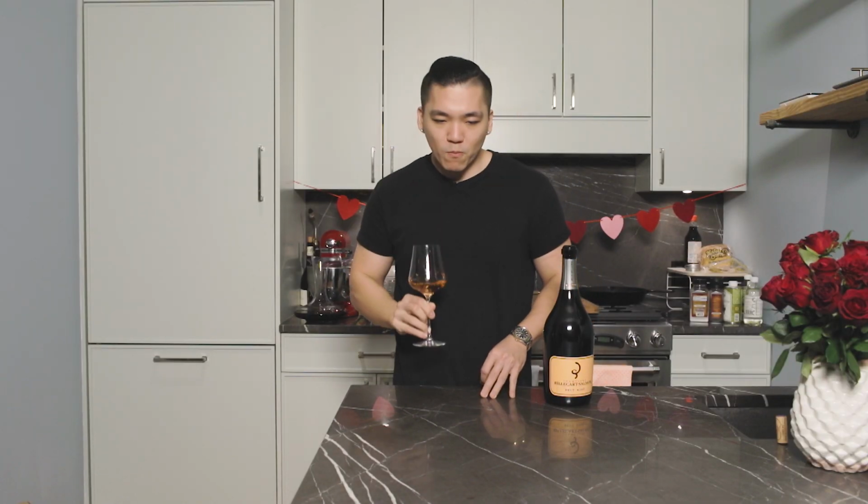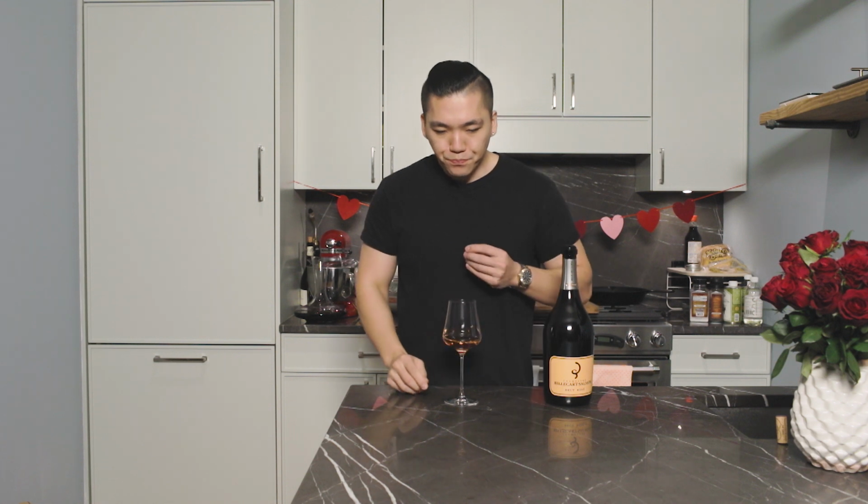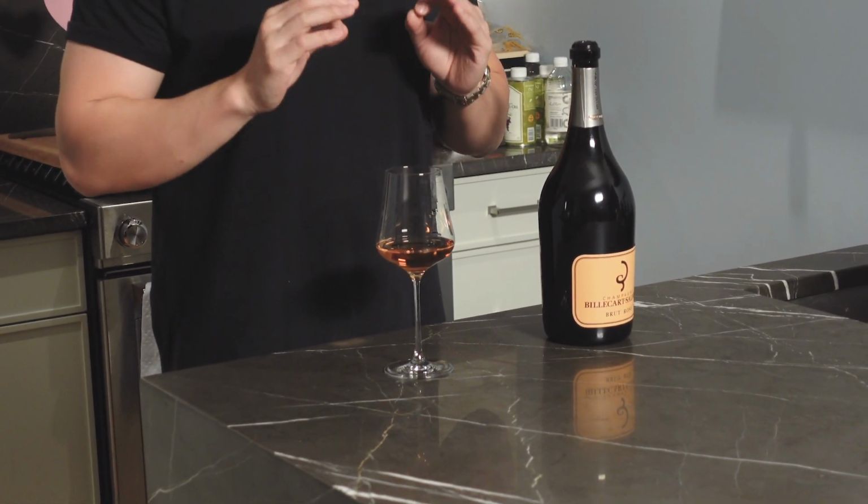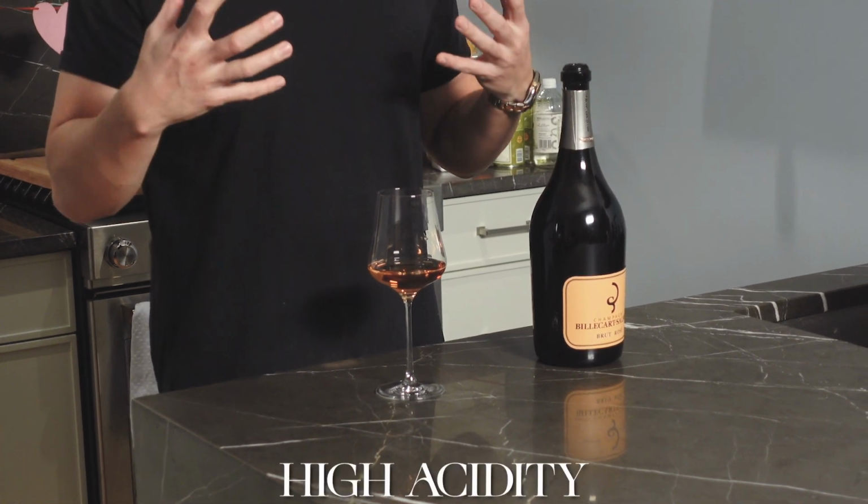All right, let's taste this wine. This wine has those really fine bubbles. So when you're drinking it, you're actually getting this creamy texture from that. It's a little lighter bodied and it's super high acid. I'm getting so much more of that citrus and that grapefruit and lemon on the palate. It's definitely more of that tart cranberry, raspberry on the palate as well. But on the finish, you're getting so much of those bready, yeasty, kind of toasted brioche flavors.